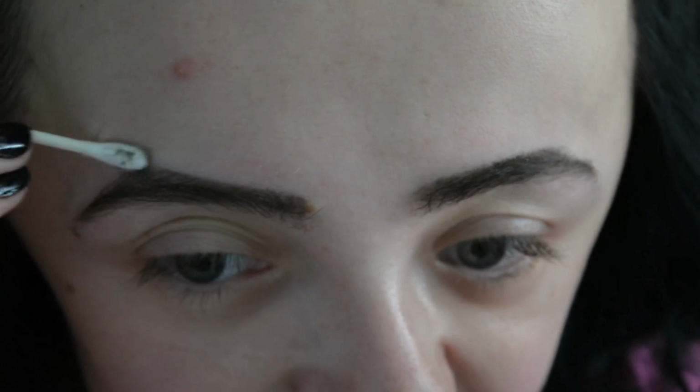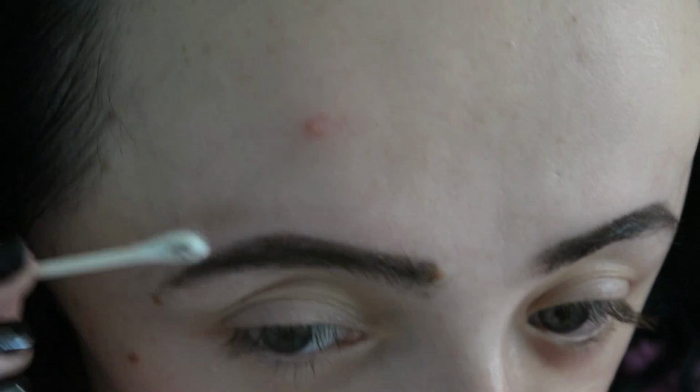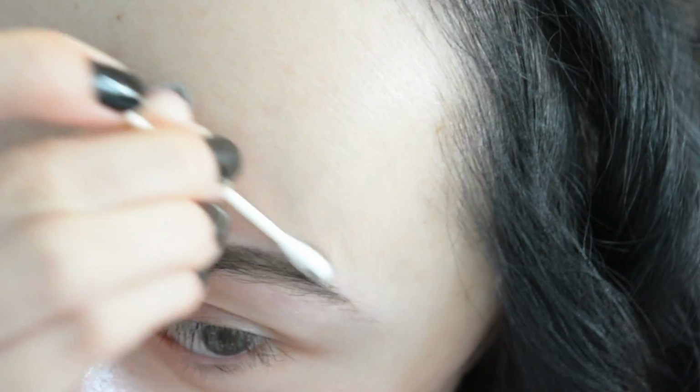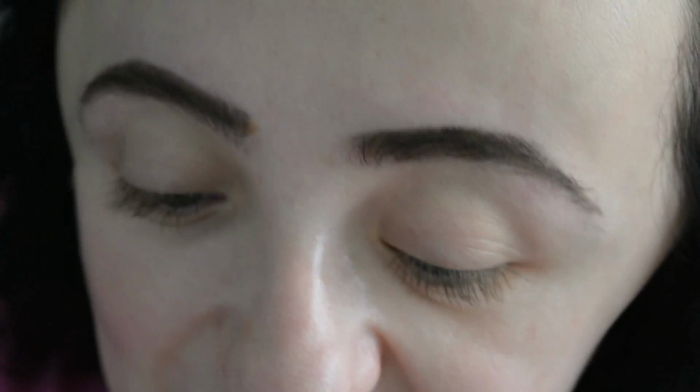You understand how much I hate doing my eyebrows? This is not enjoyable makeup to me. This is like blood, sweat, and tears. This is like hard work. I hate it. I wish I just naturally had full eyebrows. I think that's as good as they're gonna ever get in my life.